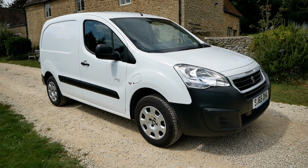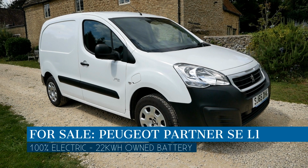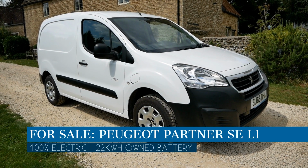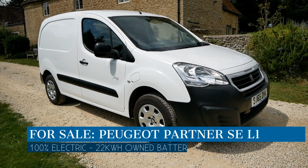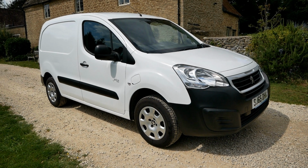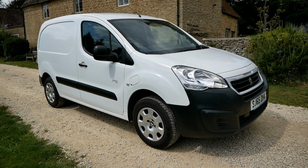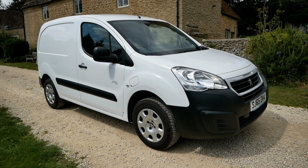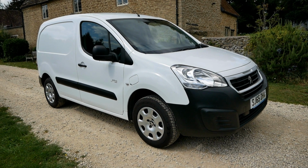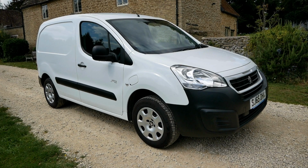So here we have a Peugeot Partner electric van. It's got the 22 kilowatt hour battery pack. The batteries are owned. This is a 2015 van, low mileage, really nice condition. If you don't know these Peugeot Partners, they've basically got everything on them so that you only get one spec. They've all got DC rapid charging, so you can charge in 20 to 30 minutes on a rapid charger. And they've all got air conditioning, and these are the only vans that have got 3 seats up front.